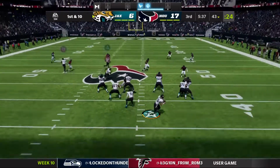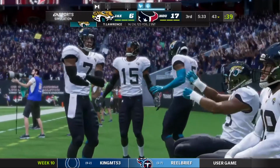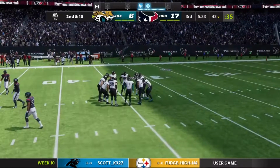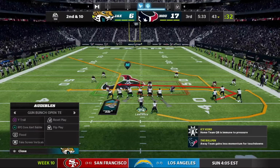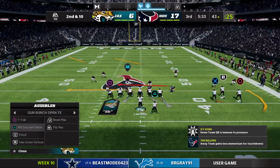They go play action with Lawrence. Taking a shot for Samuel, and that is incomplete. You get the sense that they're saying we're not playing up to what we're capable of, and we're deep enough into the game that the early jitters are long gone, that they should now have some sense of continuity and be able to make some of these plays that they have not been doing so far.